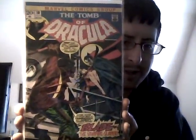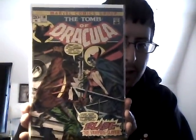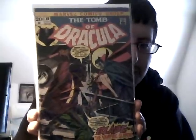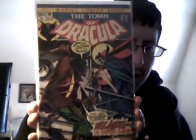All right, here is Tomb of Dracula #10, first appearance of Blade. I've had several copies of this in my collecting history. In fact, I had a CGC 7.0 that I sold recently. I was hard up for money, and I sold it for about $50 more than I paid for it, so I couldn't pass it up.